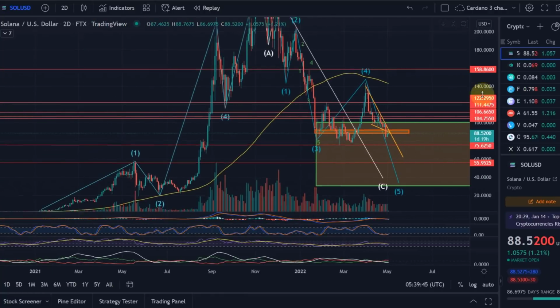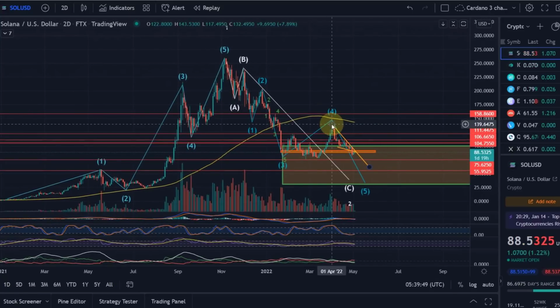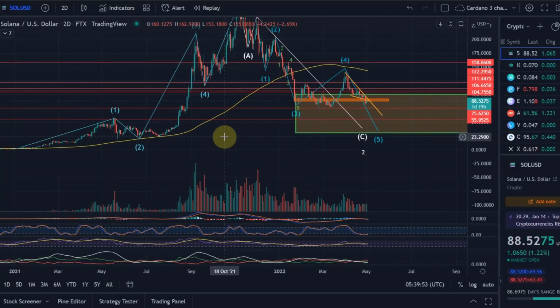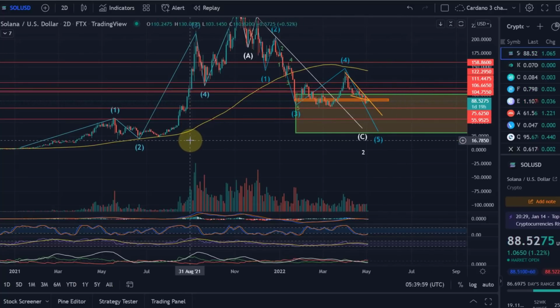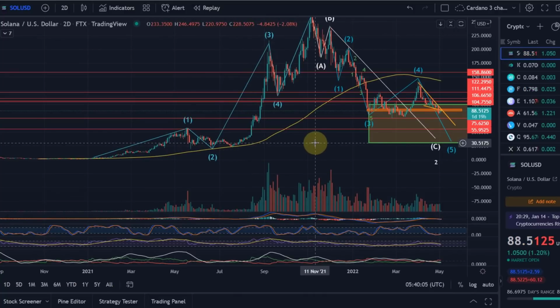Overall, what I need to say is that anywhere in this target area, the price has a chance to turn around, yeah? So it has a chance to turn around and move back to new all-time highs. When will this scenario get invalidated? In my opinion, it will really only get invalidated below $30. Even then, it's not strictly invalidated, but it's getting likely that this is still that wave count.